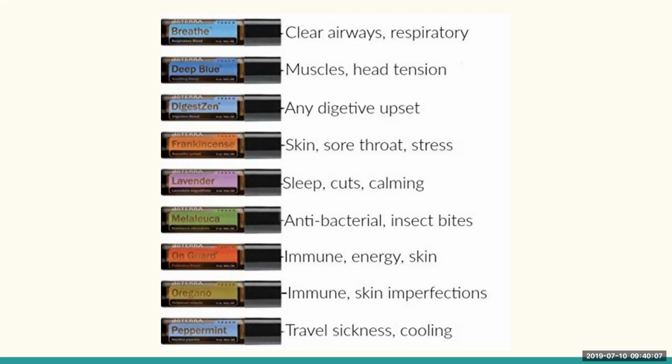But I was really, really grateful for having my oils with me because I was able to give her some great treatments. Layering on that oregano and melaleuca was fabulous. Going one step further and doing the whole FLOOM blend, right? Frankincense, lavender, melaleuca, On Guard, and oregano was FLOOM, right? Yeah, frankincense, lavender, On Guard, oregano, melaleuca.